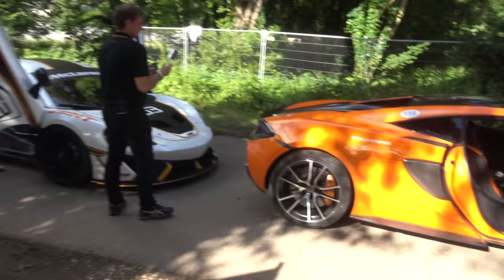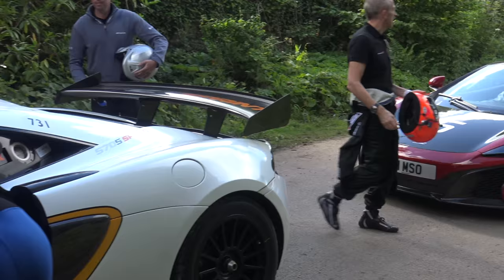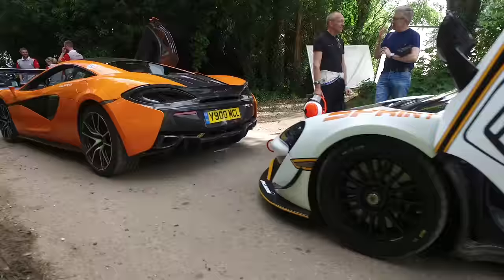I'm super excited because I've been to Goodwood 5 times, and as I was growing up as a kid, it was something that I would love to come to. And now I'm kind of pinching myself because I'm going up the hill, I'm part of it, I'm in a McLaren, which, as you know these days, I'm a big fan of. And yeah, it's just one of those amazing moments. Let's jump in and do this.